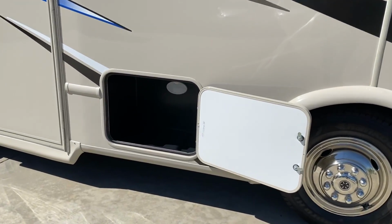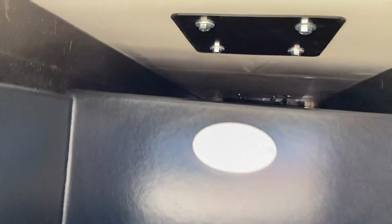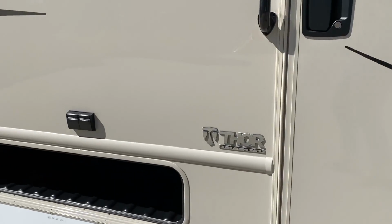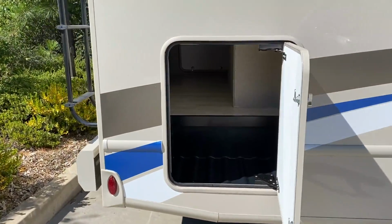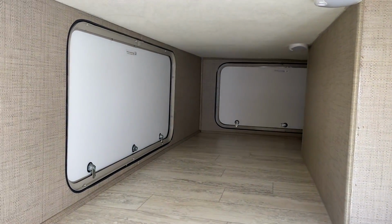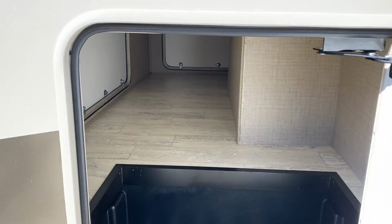Here's a look at your storage compartments on the curb side of the coach. There's this one, and it has a pass-through at the top. This one, it's pretty wide. And then this is a really large storage space. It passes all the way through on the back, and you have two more access doors, one on the other side and one on the back of the coach.